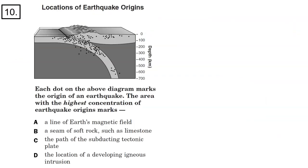So the correct answer here is the path of the subducting tectonic plate. That's what we're seeing there, where one plate is moving underneath another.